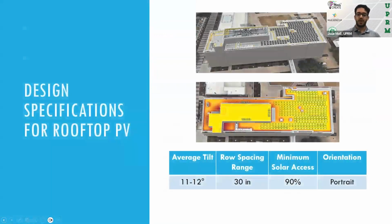For the rooftop designs, we have an average tilt of around 11 to 12 degrees and 30 inches in spacing between structures. Using this angle for the solar panels, we managed to arrange the structures closer together and maximize production within each rooftop.